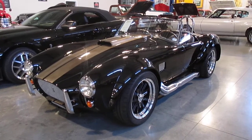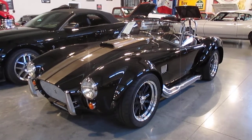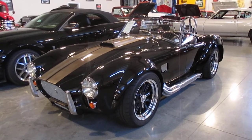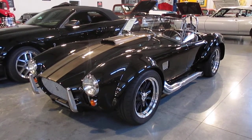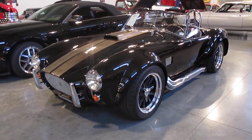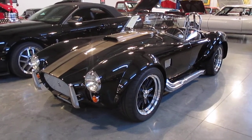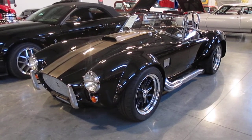We sell a lot of AC Cobra replicas. We do Factory 5, Superformance, Hurricane is this new one. So we've had a lot of them. We actually have a Factory 5 coming in here this next week. But as far as one of the coolest pieces that we have ever had, this car definitely ranks up super high.